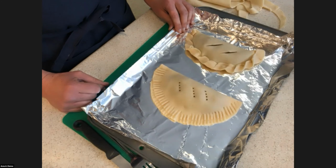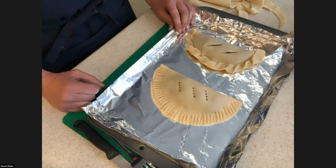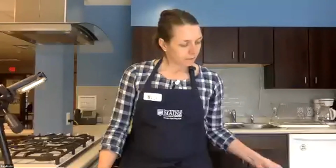If you are freezing them, you can keep them in the freezer in an airtight container, probably for 2 or 3 months, and just take them out and bake them whenever you need. And I think that is pretty much what I had to share. So hopefully that will inspire you to make something delicious with your leftovers.